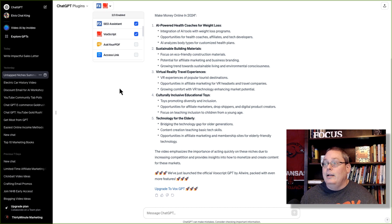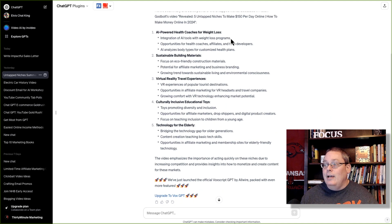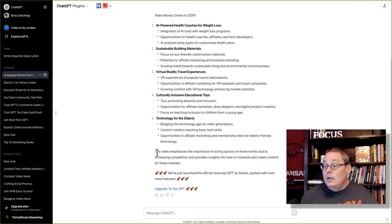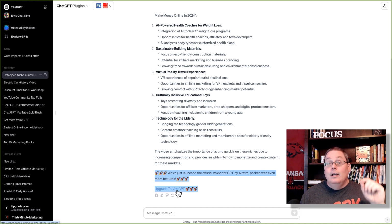So this VoxScript plugin, what I did here is I just used it to summarize and give me some bullet points of a YouTube video. And I use this all the time to get information from videos. But then you can see down here that VoxScript is taking the step of letting me know that they've just launched the official VoxScript GPT packed with even more features, and you can upgrade to the Vox GPT instead of using the plugin, so you get the full benefits of GPT-4 without the plugins.